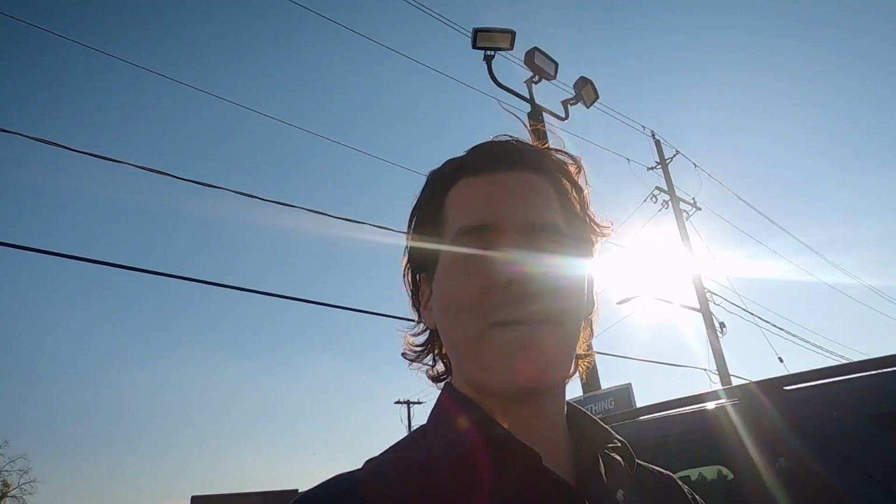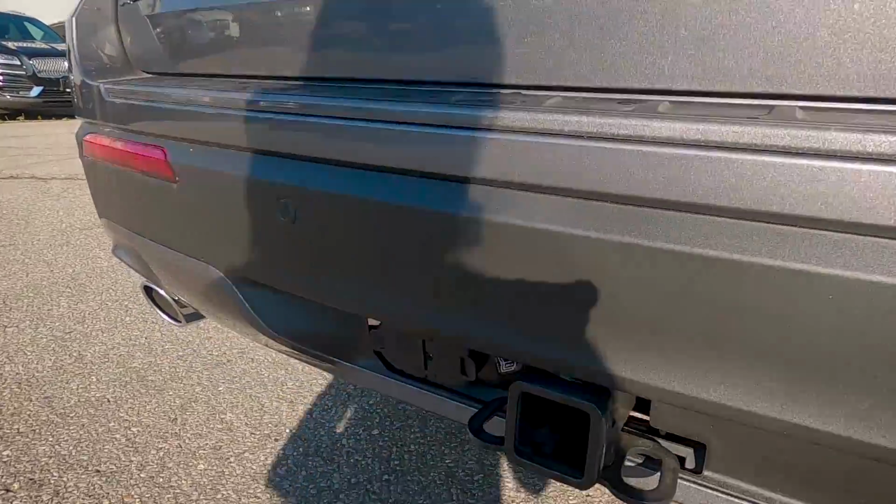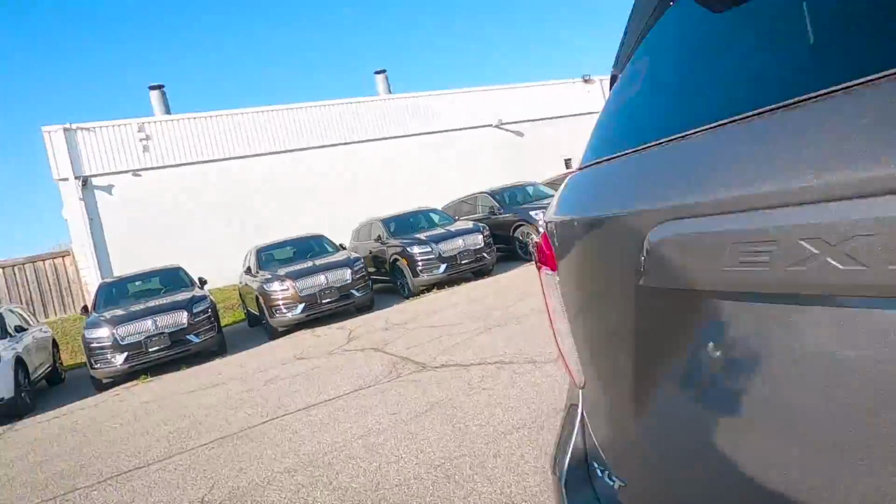The XLT Sport Pack in this thing is going to be different for the 2021 model, and it's not available on the 2020. Now, when it comes down to it, as you can see here, this one does have the ability for factory towing. If you are ever considering towing anything in the Explorer, get the factory towing option.